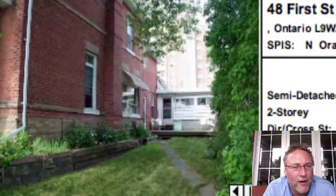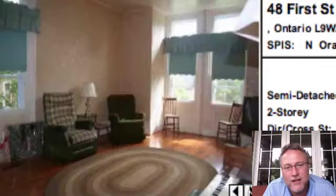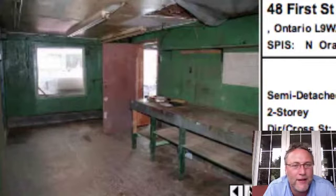There's the walkway to the back. There is a building behind it, as you can see, and I believe that's one of the condos. Now, the house is going to need work. It is dated. But size-wise, I think this is bigger than any semi-detached in town, so to speak.